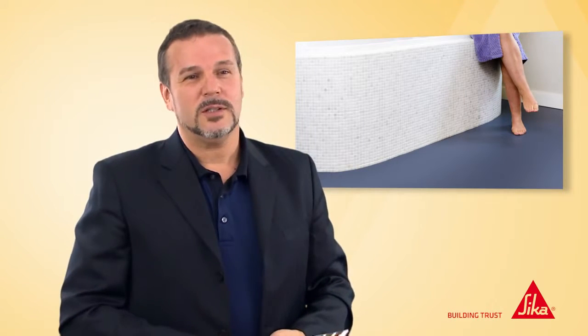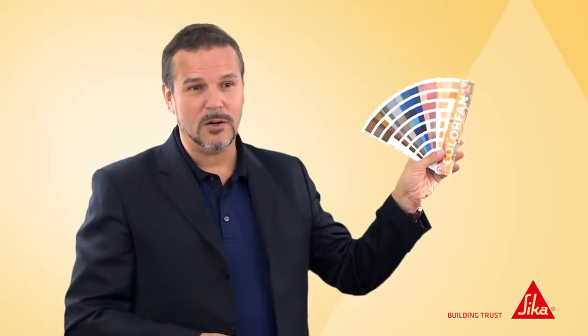The other freedom we have is in the colors. So we have a color chart we can use. We can also even use RAL colors or even NCS colors. We're quite free in selecting the colors. For instance, if someone has a kitchen with some furniture inside and is looking for the right floor covering, with Sika ComfortFloor you just ask us for the color and we will propose it to you.